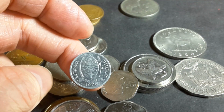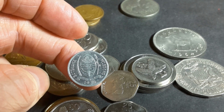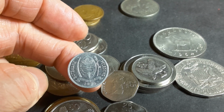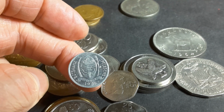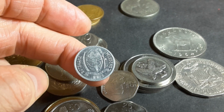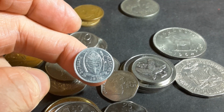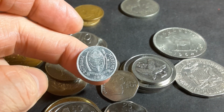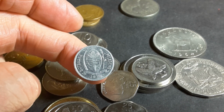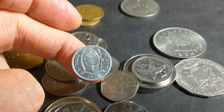On the reverse of all these coins, it has Republic of Botswana in the native language of Botswana, which is called Setswana. I forget exactly what language they speak. So all the coins are in Setswana. That's a Bantu language that is spoken by 80% of the population. They also have a lot of the click type languages, which are very curious.